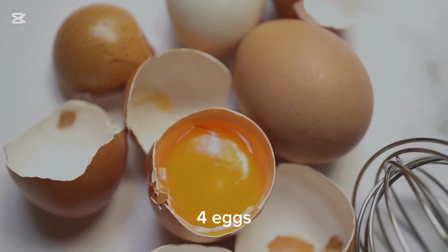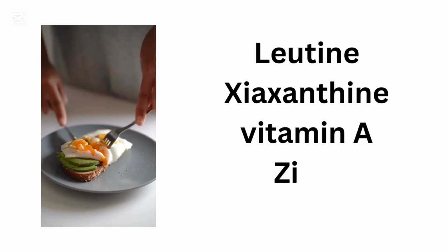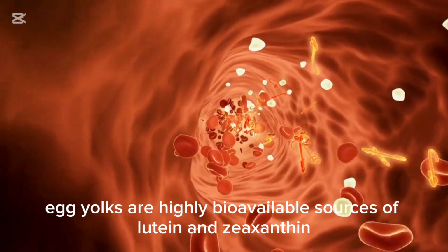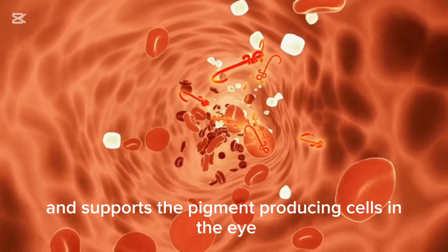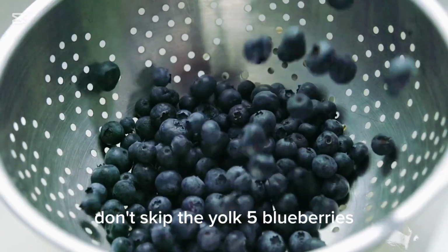4. Eggs. Key nutrients: lutein, zeaxanthin, vitamin A, zinc. How they help: egg yolks are highly bioavailable sources of lutein and zeaxanthin. Zinc aids in transporting vitamin A from the liver to the retina and supports the pigment-producing cells in the eye. Tip: eat whole eggs, don't skip the yolk.